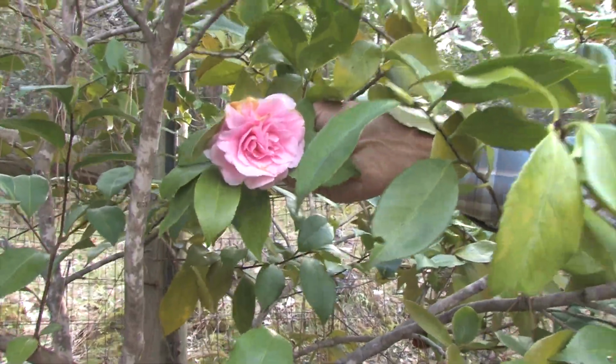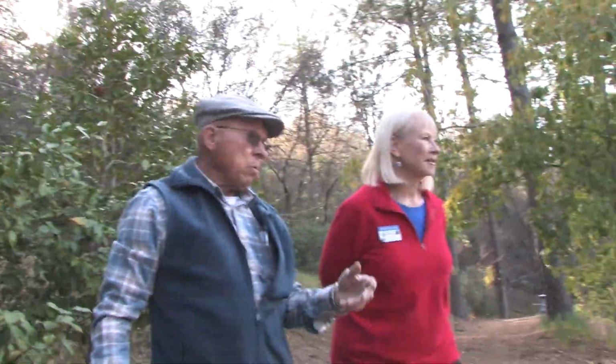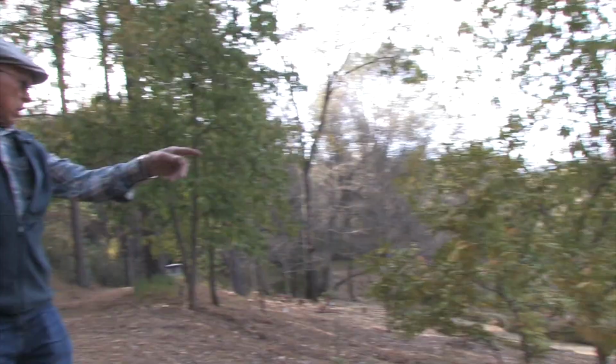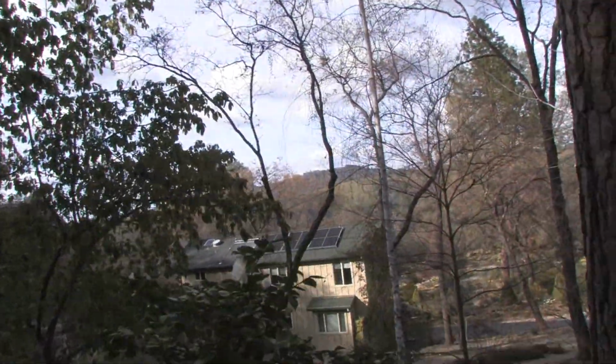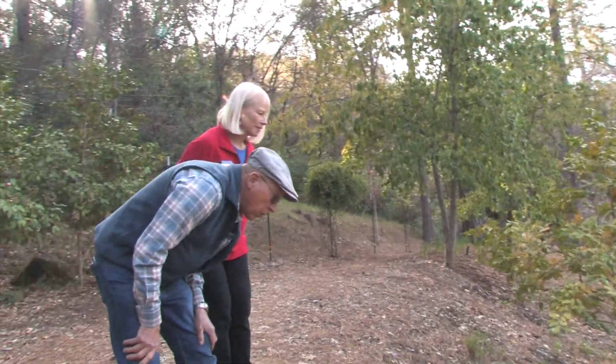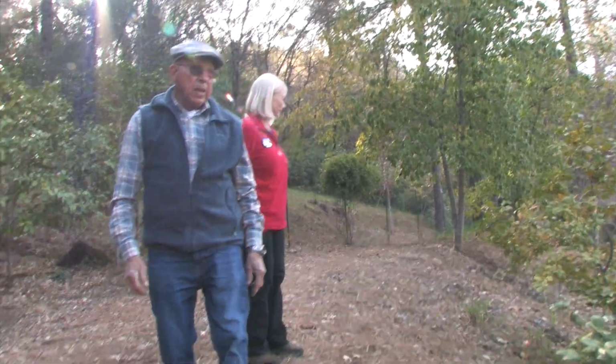But the other camellias bloom later. Normally they bloom in March. This year, later. Everything's late. There's a white one. Is that Nuccio? This is a Nuccio, but the label is gone, so I'm not sure. Anyway, it's a pretty white. Oh, it's lovely.